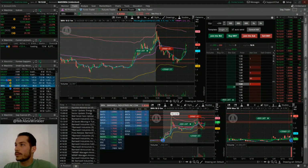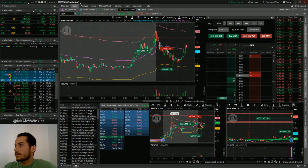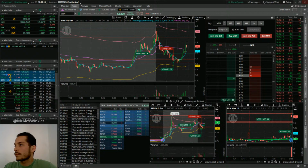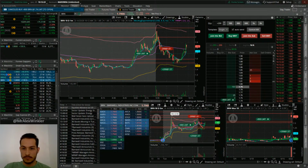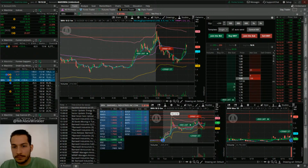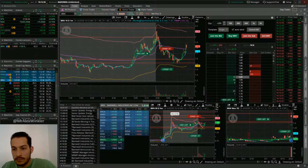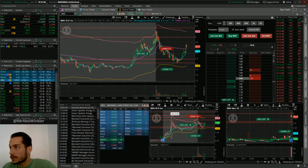Potential entry on a quick pullback. Not sure if we're going to get it. Buyers at 80. I think BRN is quickly turning into one of the nicer stocks today.